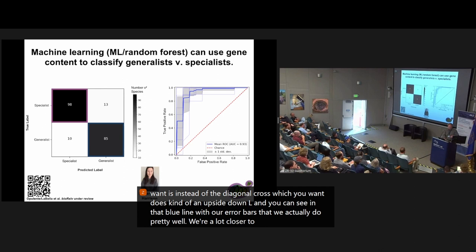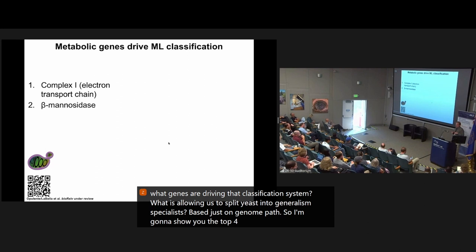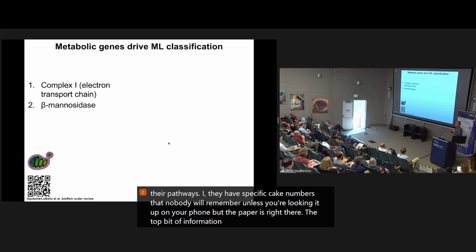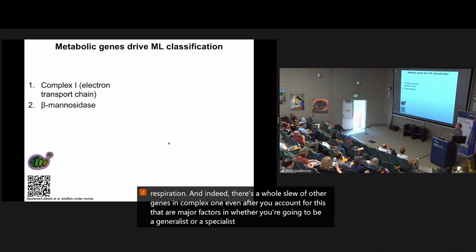Okay, so what genes are driving that classification system? What is allowing us to split yeasts into generalists and specialists based just on genome content? And so I'm going to show you the top four genes, or at least their pathways. They have specific CAG numbers that nobody will remember unless you're looking it up on your phone, but the paper's right there. The top bit of information actually comes from complex one of the electron transport chain. This is something that we know is highly variable in budding yeast. It's really important to the energy balance and respiration, and indeed there's a whole slew of other genes in complex one, even after you account for this, that are major factors in whether you're going to be a generalist or a specialist. The second is a beta-mannosidase.